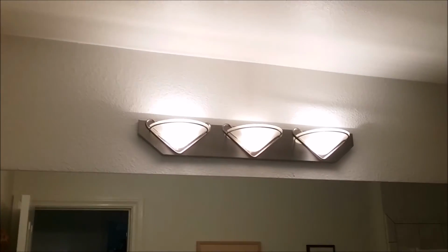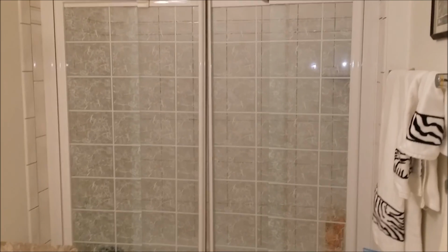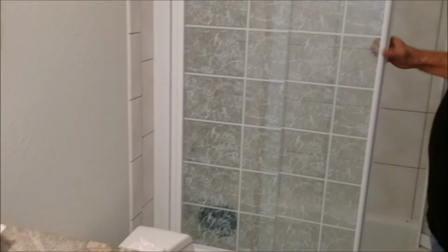Oh, there's another bathroom right here. Yeah. It's right next to each other. So we've got double sinks. Got the upgraded light fixtures. Nice shower doors. Okay. Yeah, this is what we just served on it right here. Oh, it goes that way? Okay. And then it goes either way. Okay, either way. Perfect.